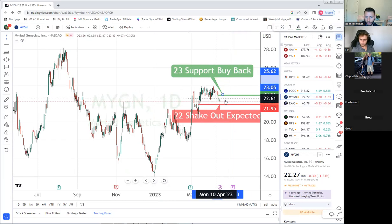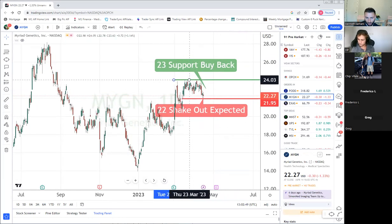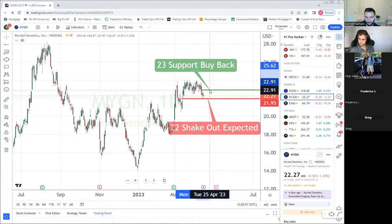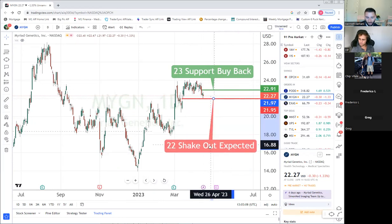This MYGN, keep an eye. We were watching this 24 area for this breakout of the flag, but now that it's come back into support, we should probably expect a shakeout of this 22 area. And if it does and turns back up, we can find a little sneaky support buyback up through 23 versus 22 instead of having to buy the 24 breakout and it having to work perfectly.